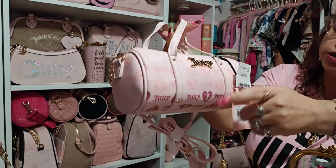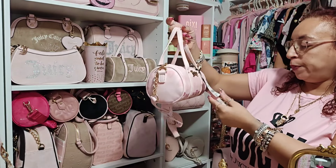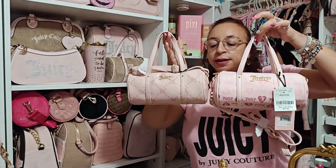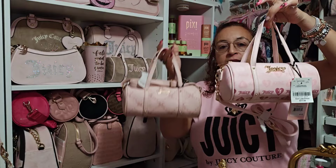And she also has just a boring gold little zipper pull. This one's the Best Sellers Mini Barrel in powder blush. So they're both called the Best Sellers. And I just thought they were very similar. So I was like, do I need them both? And I don't know. I didn't know.